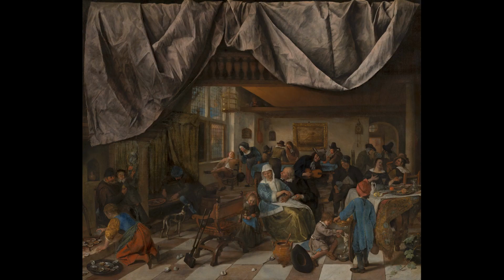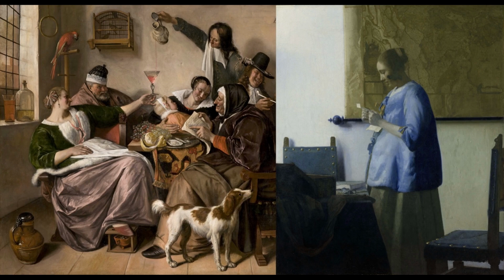Just for a moment, compare a peaceful and quiet interior scene by Vermeer with one of the boisterous and chaotic scenes by Steen. Both painted at the same time, and they even lived and worked in the same city for a few years. But they had a completely different approach to art and life.